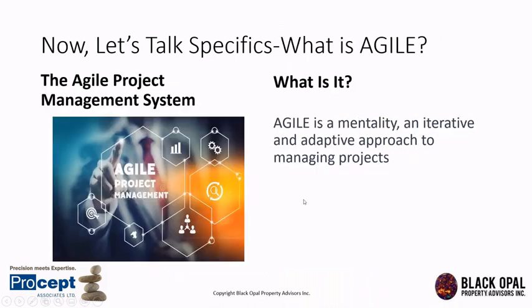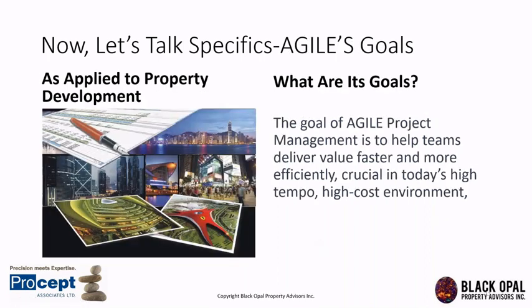Now let's talk specifics. What is Agile? Agile is a mentality, an iterative and adaptive approach to managing projects. It involves breaking down projects into smaller and more manageable chunks of effort and focus, referred to as sprints, generally scheduled in 1 to 2 week increments. As a result, teams are more transparent and can accommodate frequent inspection and adaptation. And adaptation is that key word, especially in today's environment of very, very high tempo activity.